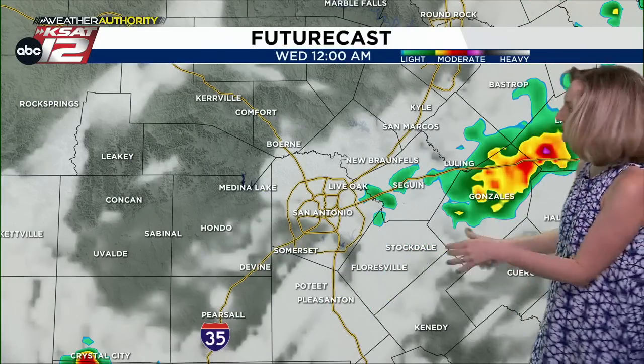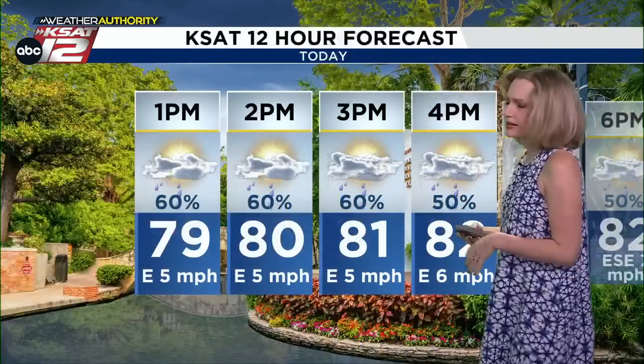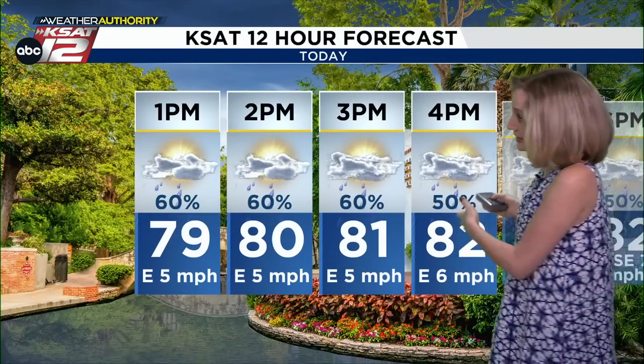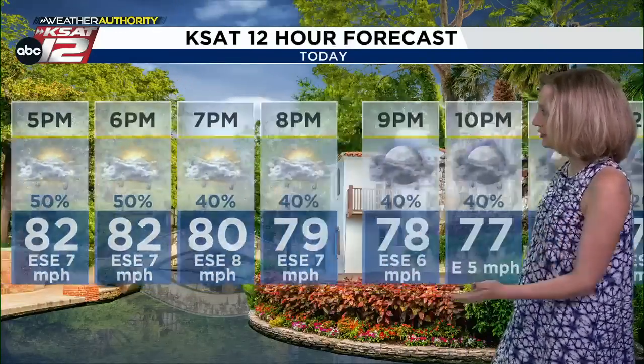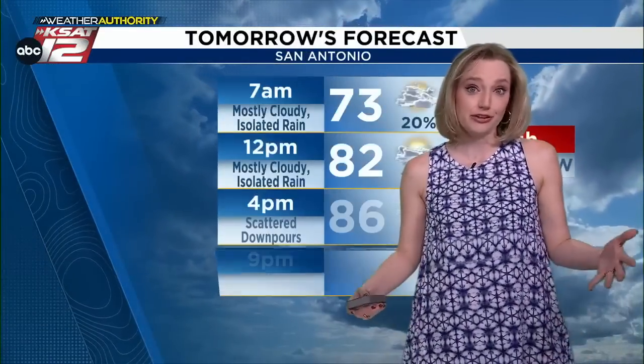I've been talking a lot. And you can see that by this evening, we'll be looking at temperatures falling even more into the 70s and rain chances kind of ending. So 60% chance right now. Only a 40% this afternoon through the rush hour. And then by midnight, it'll be 75 and fairly dry outside.